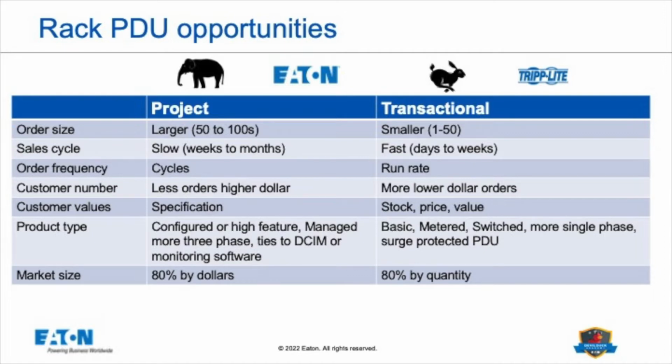As far as the product types that we would see in these areas, in a project, more configured, higher feature set, probably managed, so more higher technology, probably 3-phase, ties into monitoring software. Versus on the transactional side, more the basic metered, switched, single phase, surge protection, those types of things. And as I alluded to, you're talking about two different types of sales, right? Project business is probably 80% by dollars, but transactional is 80% by quantity. So you're selling a lot more boxes, but at lower volume in dollars.